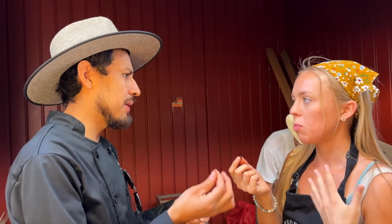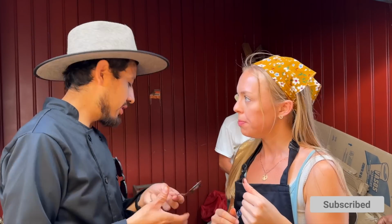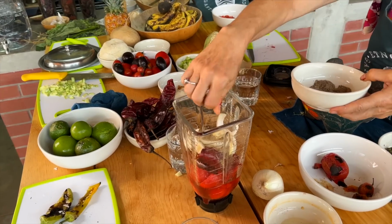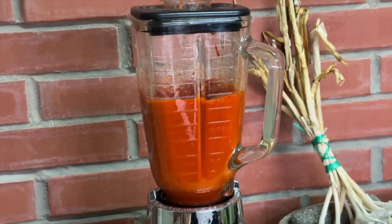No, it's not too spicy. What are you feeling? Garlic? Lots of garlic. Spice for sure, but not too much. Correct. That's delicious. Oh my god. You need one spoon. You put tomatoes in the blender or maybe in the molcajete like this.